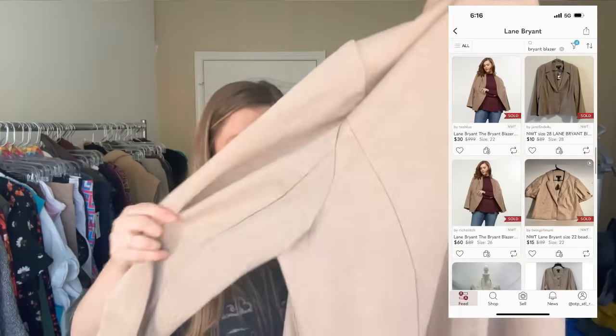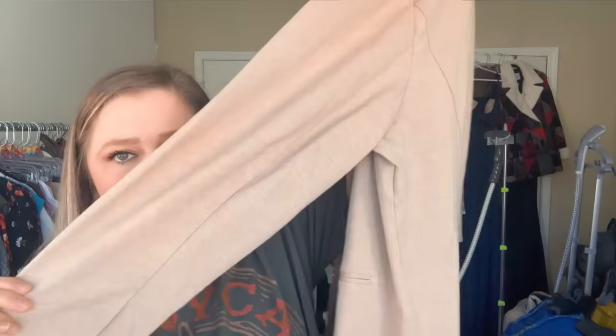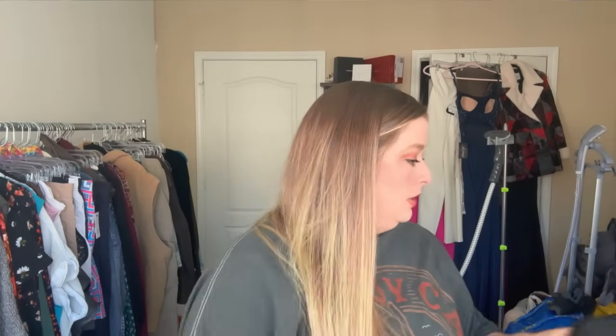So this was a fantastic pickup, and I also, kind of creepy to smell clothing from a buy sell trade, but I don't know what they put in their air system at this store, but it smells so good. It does not smell like a thrift store, which some of the buy sell trades can.